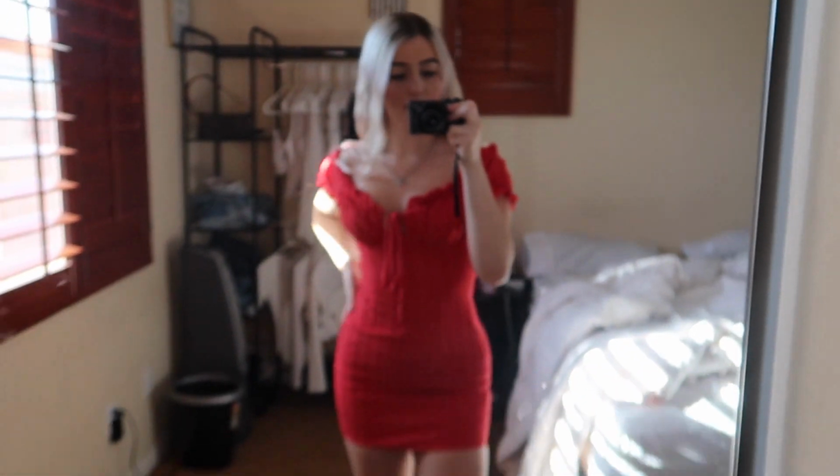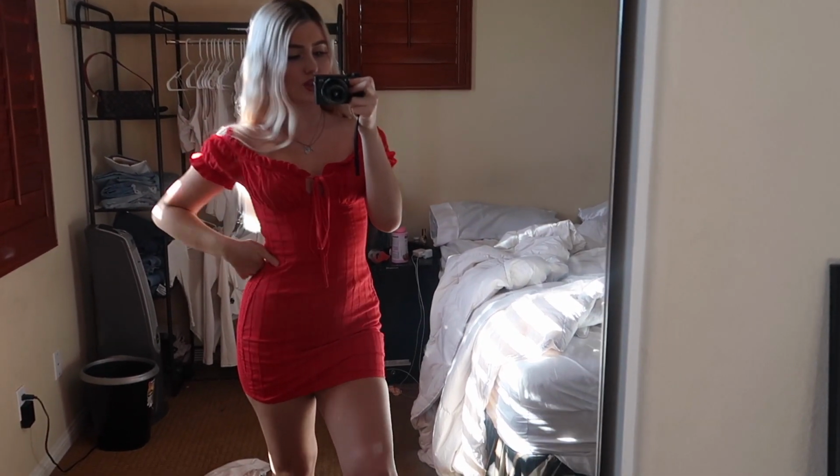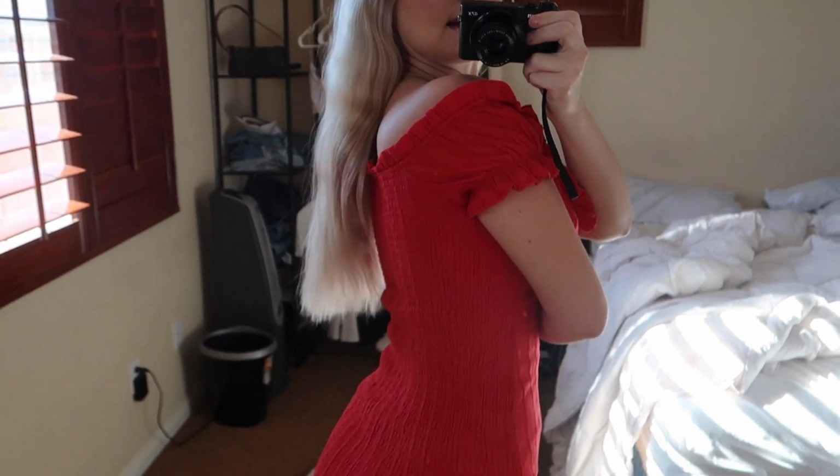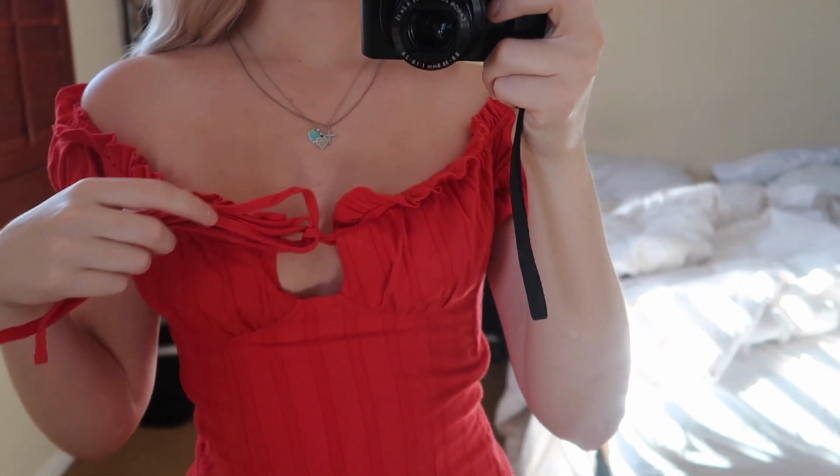Okay, so I changed into this dress. It's this red dress. Let me turn it around. So it's just this red cute little dress from Princess Polly. It makes your curves look so nice, and it's ridged all down here, and then in the back it's scrunchy material, so it really does give your body a nice little extra look for your figure. And then the top part is just like this, and it ties and everything. So this is such a cute little dress, it makes me feel super cute.